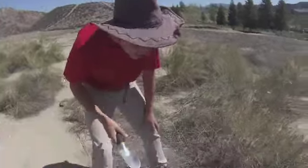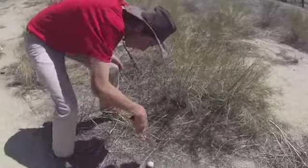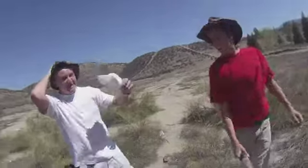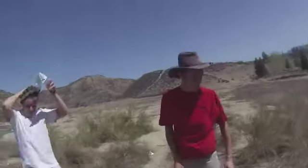Whoa! Look at the black mamba snake egg! Crikey! Oh, it's the deadliest snake in the world! Oh, crikey!